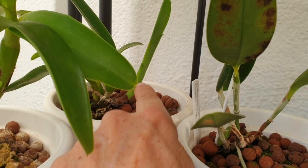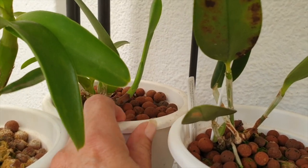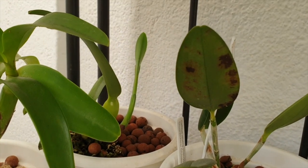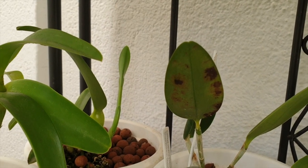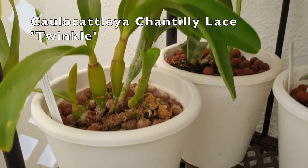So the progress, I'm really, really happy about that progress. That's so good to see. I'm not saying that it's near blooming size by any means, but to see that size jump, it was always so, so encouraging. Chantilly Lace is also throwing out a new growth.